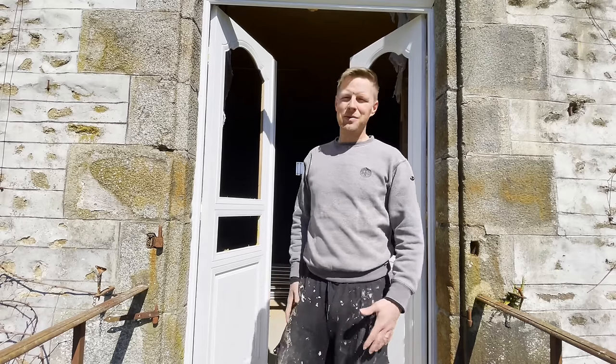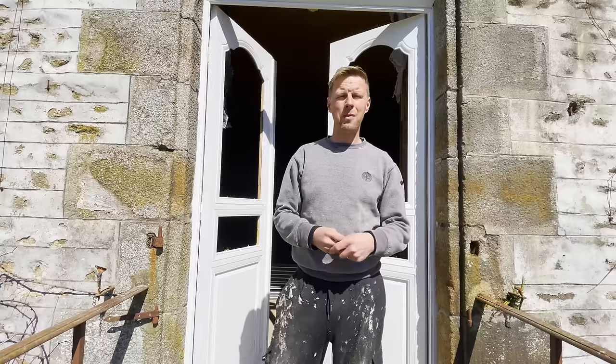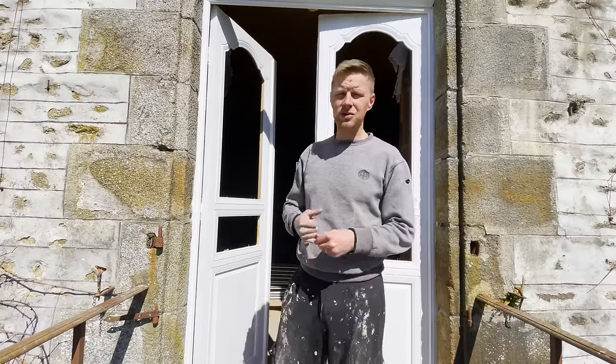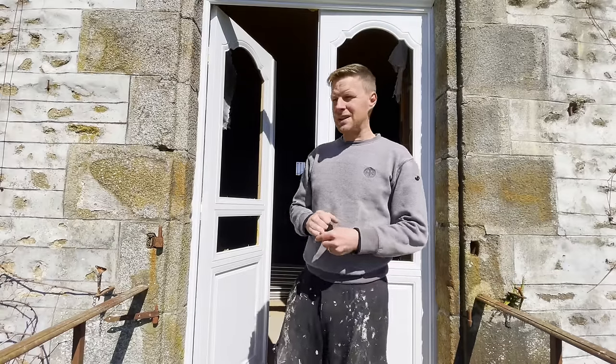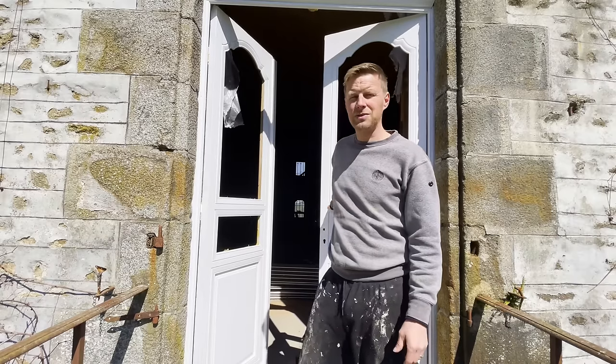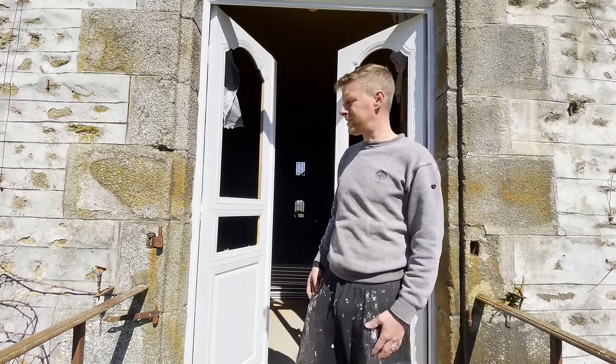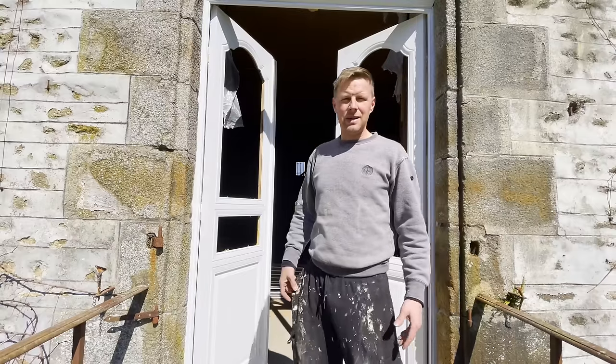So, it's an exciting day at the chateau today. A job that we've been wanting done for so long, and I'm so excited about from day one, even when we bought the chateau, was to get these doors reinstated. Now, finally, the back doors have all been remade, and we've had a fantastic joiner come out and fit them all. So, it's been just brilliant.